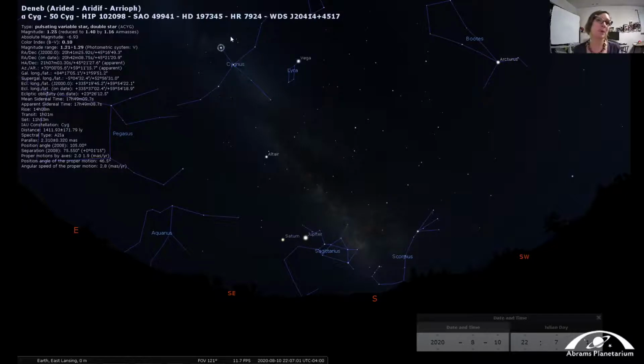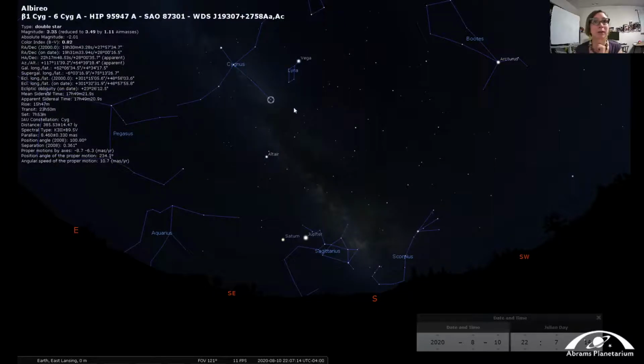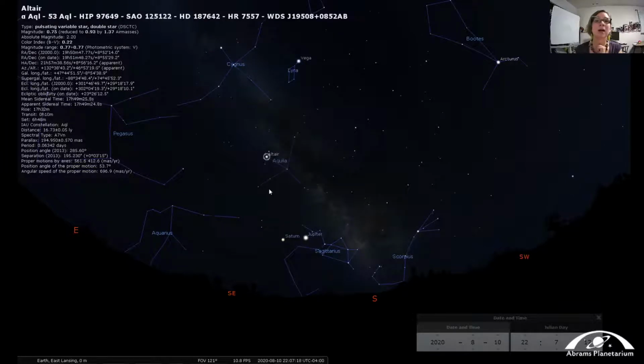But Deneb comes from the Arabic word for tail. So remember how we talked about Arabic translations becoming the star names. And so we see that here in the star Deneb. This is the star Albireo, same thing. And then we also have the star Altair in the constellation Aquila the Eagle.